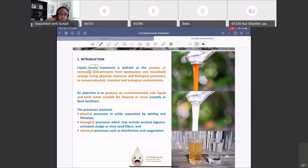You use the water and it will be channeled underground and finally to the sewage treatment plant. If we talk about water treatment, clean water, that one is different. That is a different process. So this is waste, so don't associate this with clean water treatment.